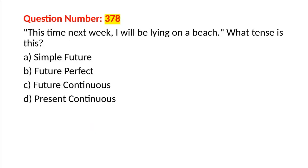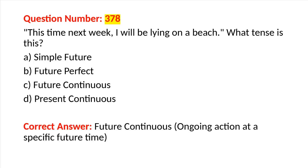Question number 378. This time next week, I will be lying on a beach. What tense is this? A. Simple future. B. Future perfect. C. Future continuous. D. Present continuous. Correct answer: future continuous, ongoing action at a specific future time.